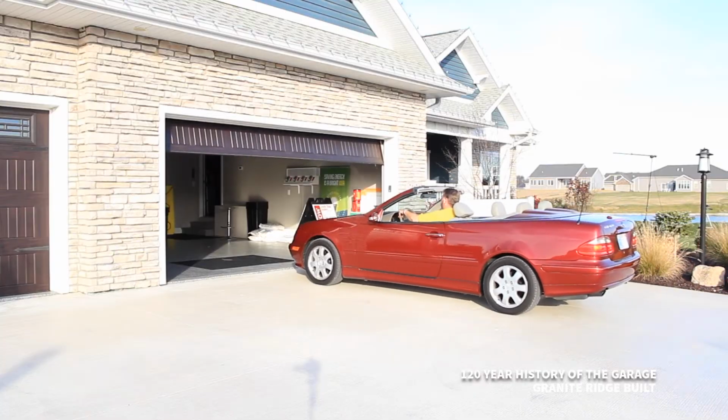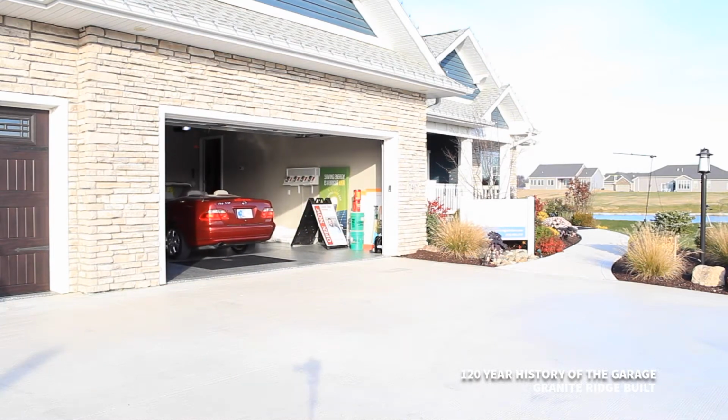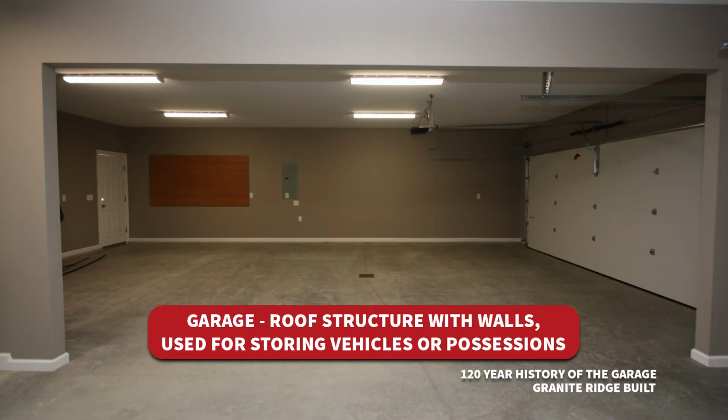All right, Kayla, so garages. First let's define garages, and then we can really get into everything that garages have become today. A garage is typically a roof structured with walls with the intent of storing either vehicles or possessions in.